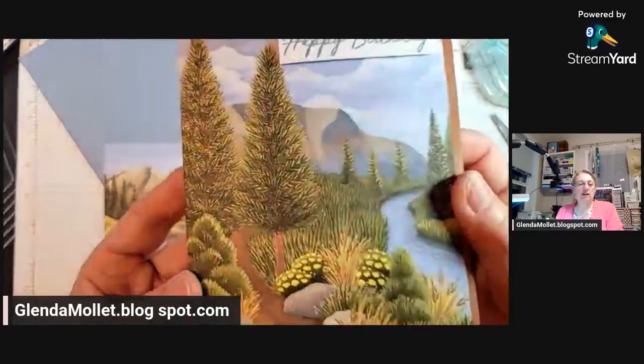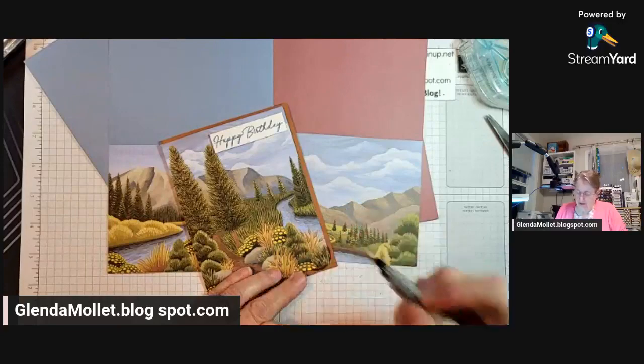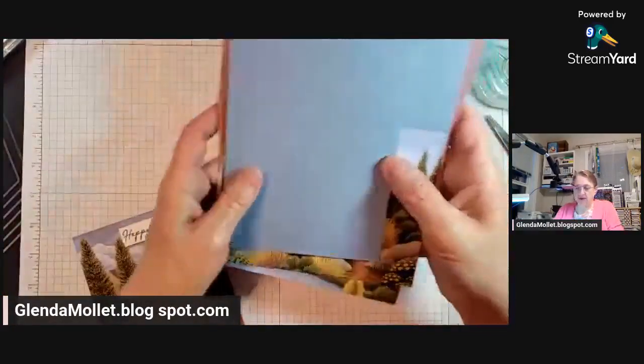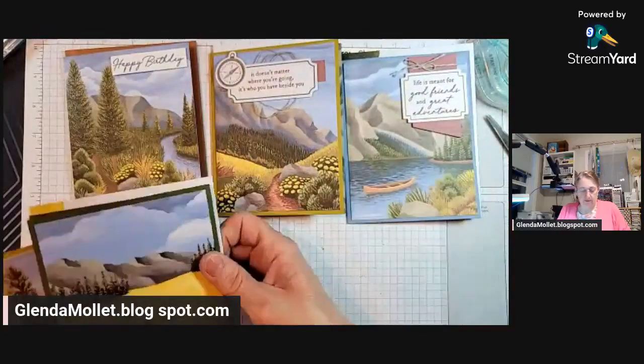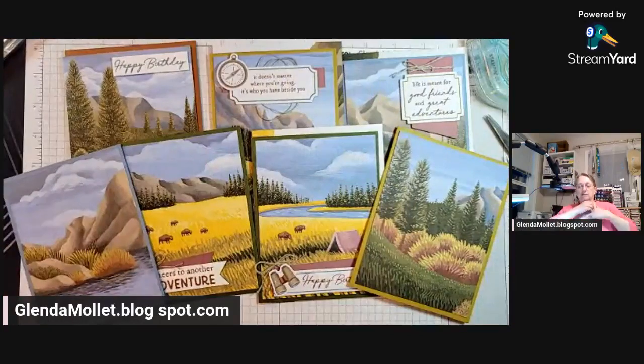And of course, bling. Oh, I was going to put a little bit in the water. There. So there's our cards. I think that's it for tonight, because I'm starting to sneeze and my nose is starting to run. Let me just get all these cards. It is a really pretty Paper Pumpkin. Look at all these cards that we did. These two I still have to finish, but, pardon me, my nose is running. Oh. All right. There, I can talk again.